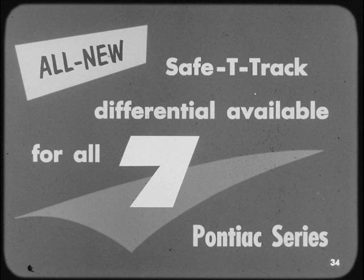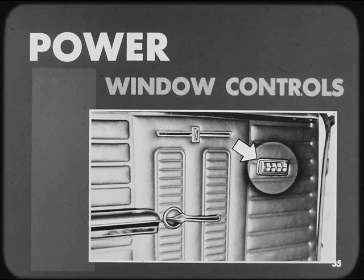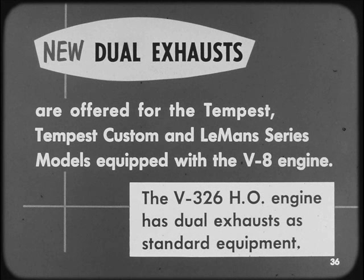An all-new safety track differential is available for all 7 Pontiac series. The new, simple, but rugged design of this differential will give years of service under the most extreme driving conditions. New power window controls for the Tempest, Tempest Custom, and Lemans series offer the convenience and luxury of automatic window control at the driver's fingertips or individual window operation. New dual exhausts are offered for the Tempest, Tempest Custom, and Lemans series models equipped with the V8 engine. The V326HO engine has dual exhausts as standard equipment.